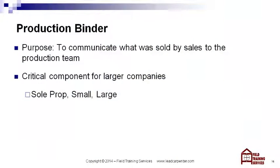Now, I do want to comment right here about the differences between a sole proprietor who's a one-man operation, maybe has somebody that helps him on the job site, versus smaller construction companies versus a very large construction company. So I'm going to start backwards, actually. Very large companies, absolutely critical.